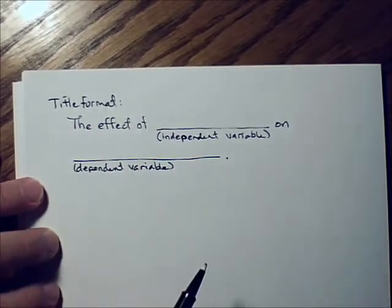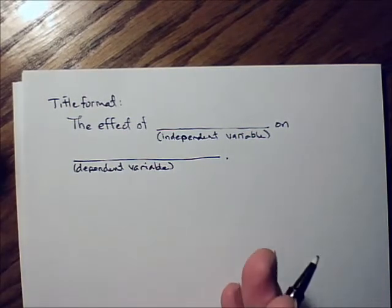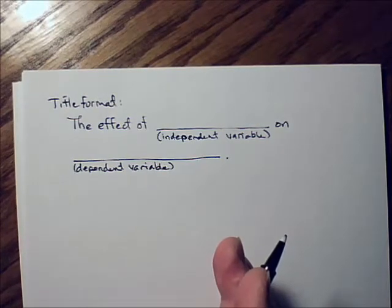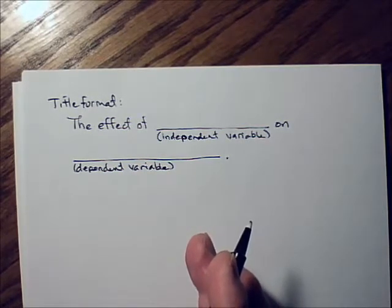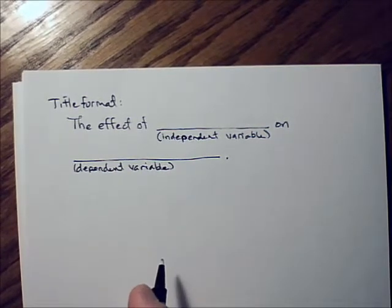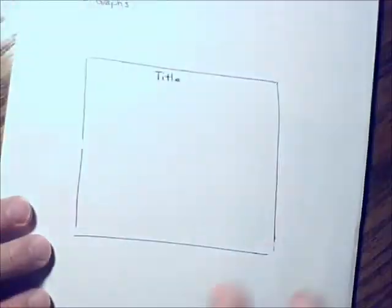Now, sometimes you might need a little more information than that just to make the title make sense. You can't just plug in independent variable, dependent variable, and expect it to make sense. You've got to read it and say, does that make sense? And use that stuff between your ears and figure it out. But generally speaking, if you use that pattern, your titles are going to be good. Got that? That's the format of a title and where it's supposed to be.